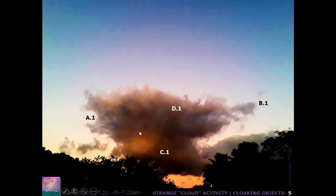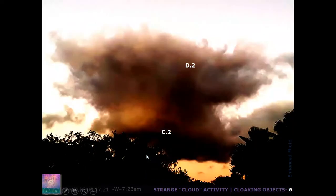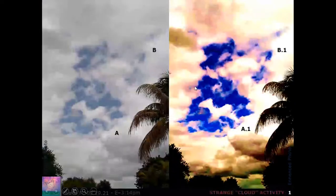And then this is strange because it's just a burst of nice warm tone, orange, sienna, rust, coming out of here. It's just all very strange. I'm going to zoom in one more time so you look at that burst and that glow. And then you can see at D.2, that's definitely a triangular form. Then we're going to look at this overall triangular void.